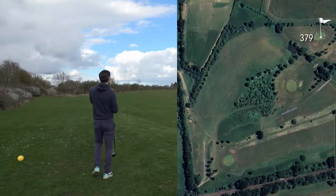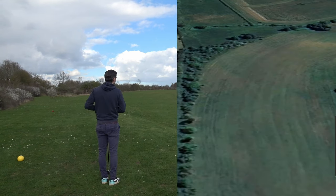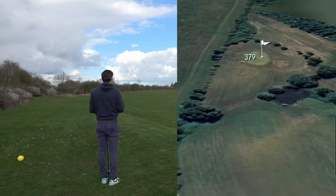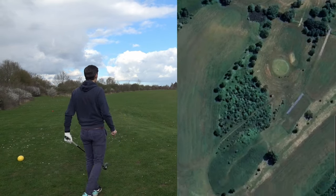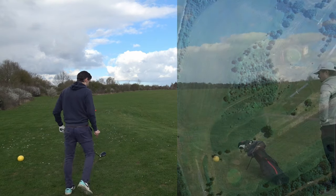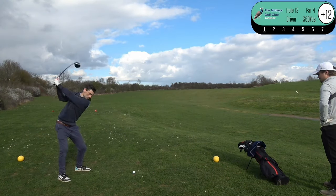12th hole, it's par four. It's a slight deviation to the right. I don't suppose you'd call it a dog leg. If anything, it's a slight turn in the fairway, but it's playing 360 yards. You've got to aim at that pin, which you won't be able to see on the camera, but it's straight, gives you a second shot over a little bush and stream.